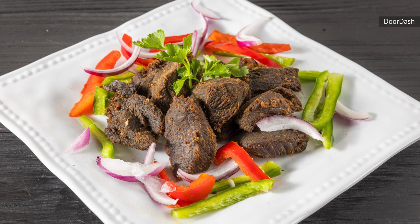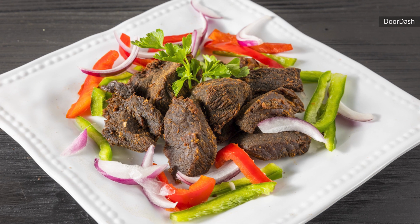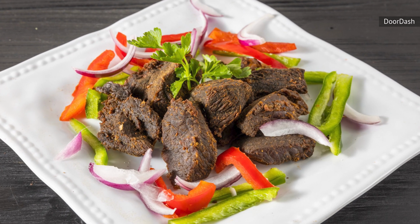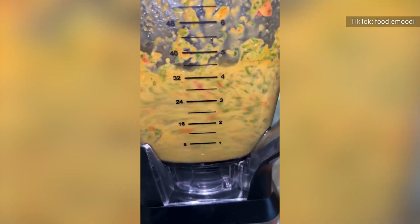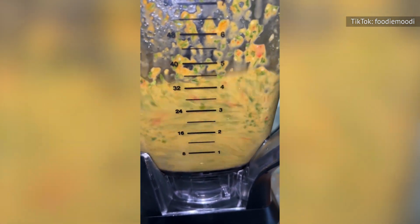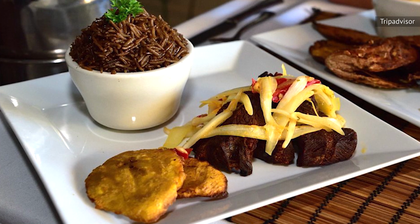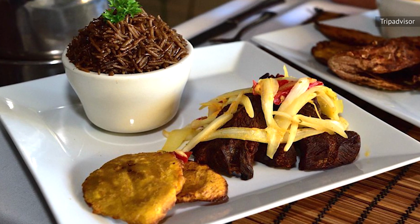It's relatively easy to make tasso beef at home. To start, you need tender cuts of steak that cook quickly, cut into cubes. Then you marinate the meat in a mixture of orange and lime juice and a flavorful paste called épices. Once the beef is marinated long enough to absorb the flavors, the cubes are fried until crispy. Tasso beef is often served with fried plantains or rice and beans.